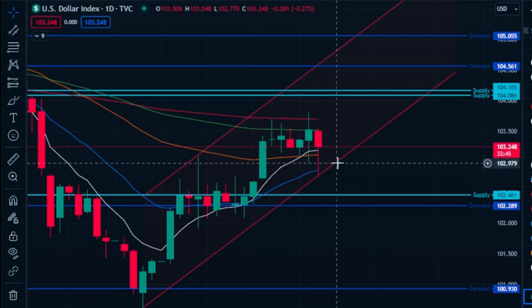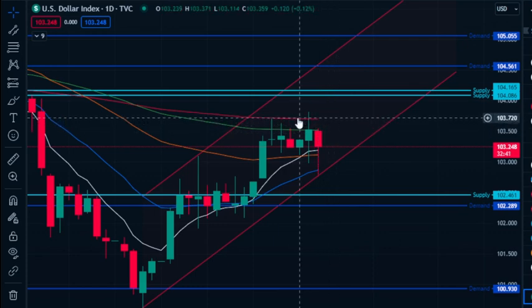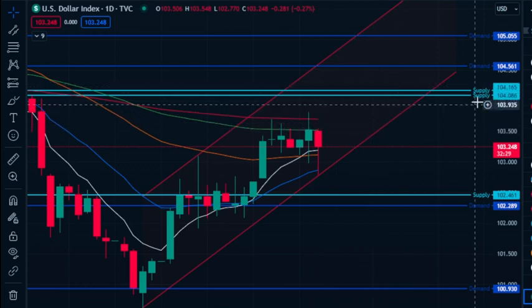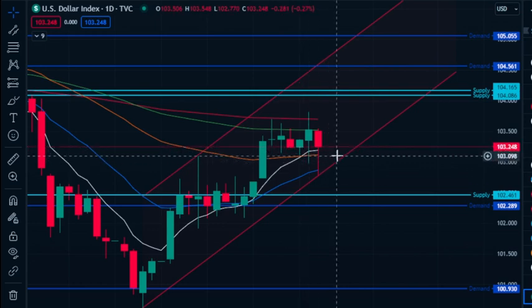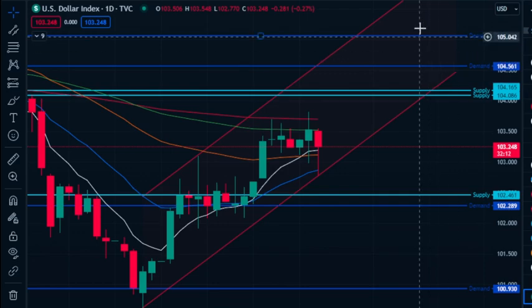Now, it'll be interesting to see if that plays out or not, but for the most part, we're still seeing resistance at the 100 or 200 EMA right here, this 103.7 area. So realistically, if the dollar can close over 103.54, I would call it, we'd likely get a breakout to this 104 area. If we close under 103, likely we drop back down to this 102.3 to 102.4 area.